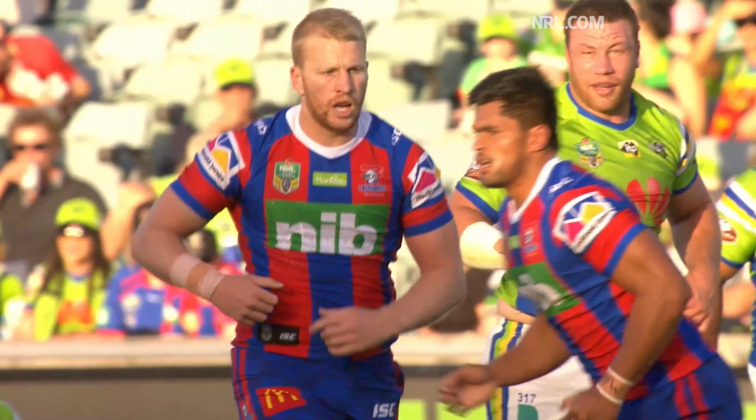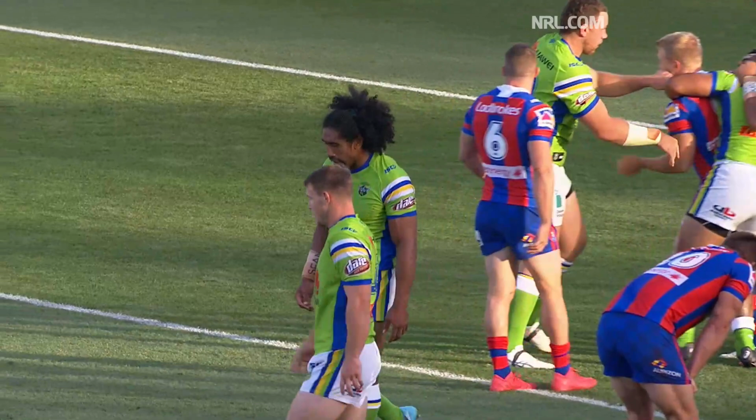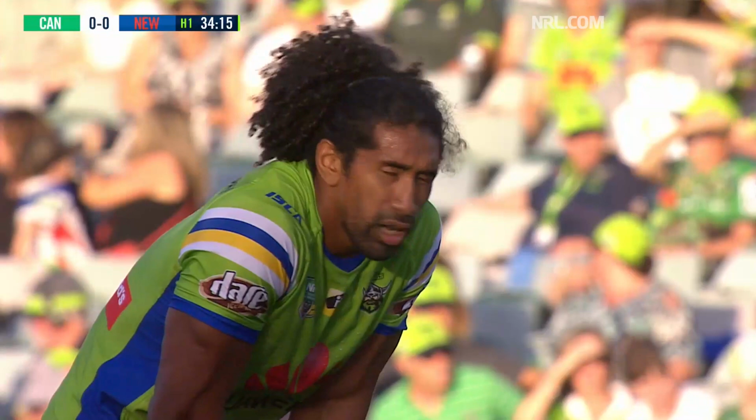And this was the pass from Havili. He put Soliola under all sorts of pressure. Nice defence there from Guerra. And Sasa. And an untimely error for the Canberra Raiders as we see Barnett. Risk assessment, actually. He's getting assisted. Yeah, he's rattled.